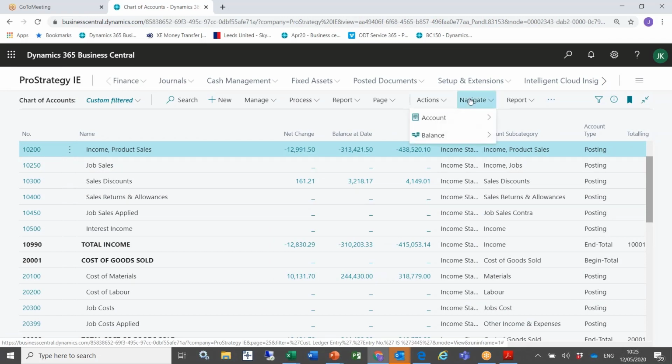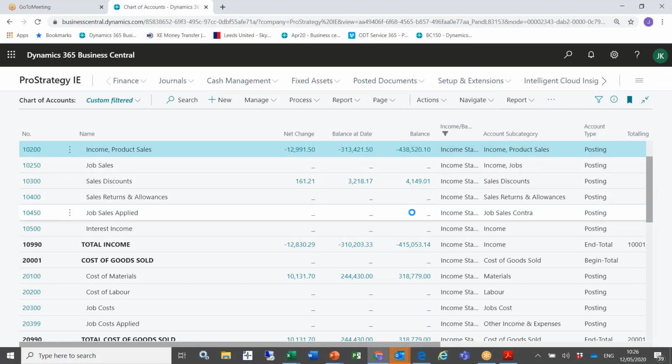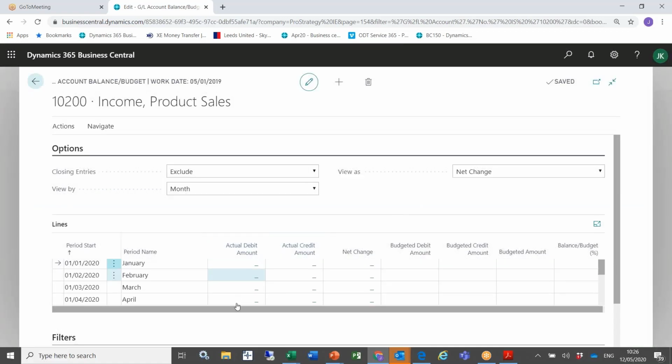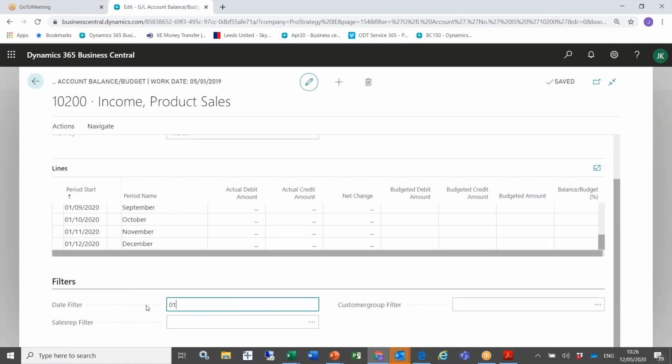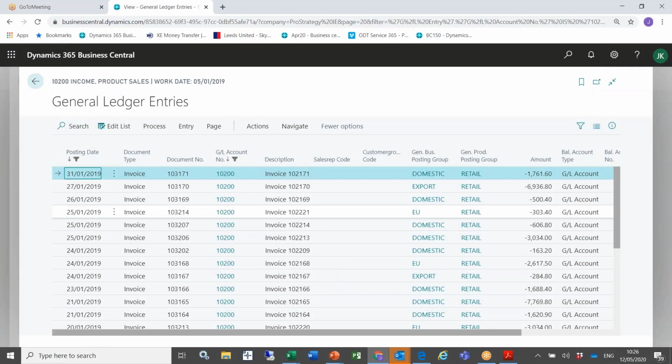The ability to report on the actual chart of accounts itself. I can do on-screen reporting. So I can do things like, if I go to my GL account and balance, and I go for the budget one here, and I go down into my filters, let me just throw a filter on here. What it's giving me is the actuals, it's giving me the budget, and it's giving me the variance. At any stage, if I want to look at the actual transactions, it's just a matter of clicking on the button and it'll bring me to the underlying transactions that exist within the system.